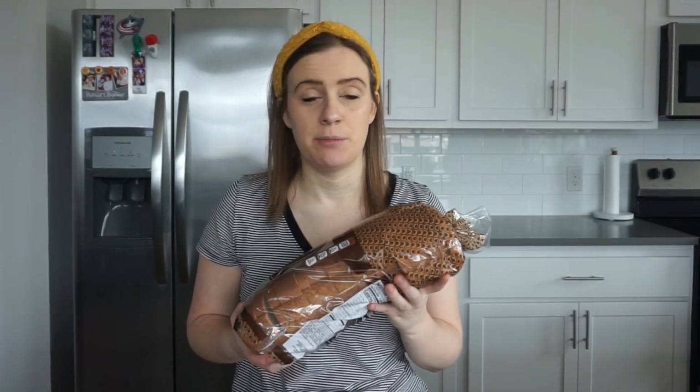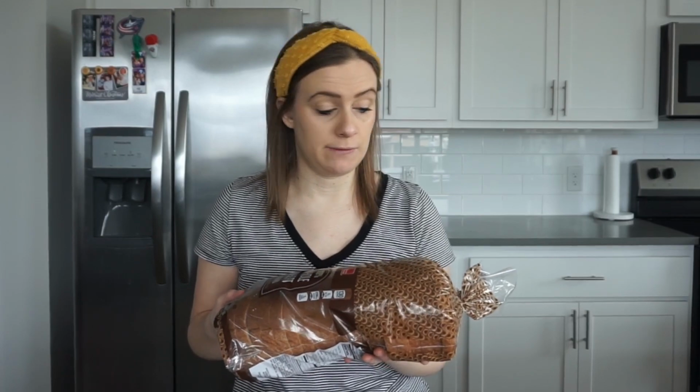Some people wonder if it's better to keep it at room temperature or in the fridge for maximum freshness. And we're here to kind of settle that debate. Bread is best kept fresh at room temperature in its sealed container, but if you feel like it's going past the expiration date or the date that it said it was best used by, go ahead and throw it in the freezer, and that will keep it fresher for longer as well.